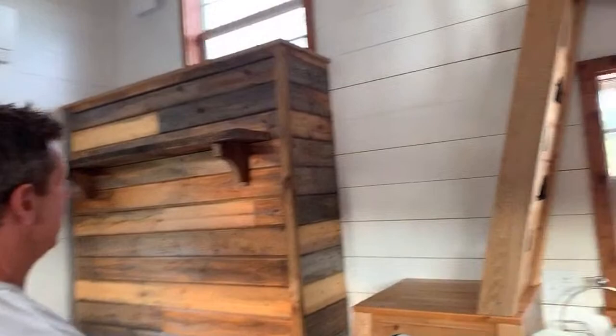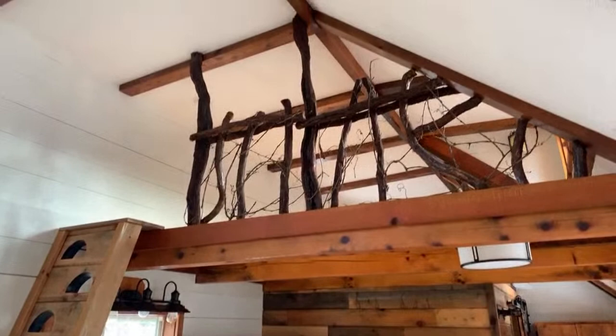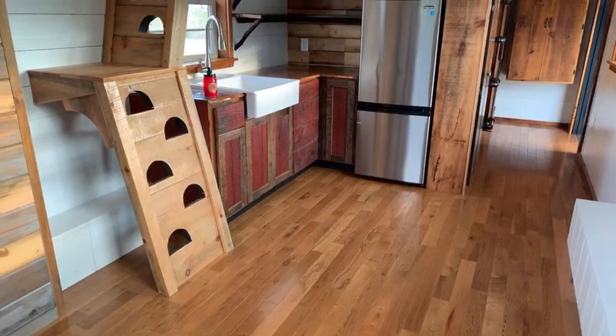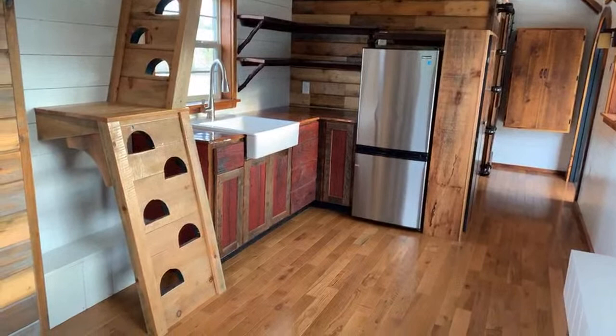And then right here. Isn't that beautiful? That was the first time ever on the stairs. She loved them because they reminded her of a rock wall. Look how pretty with the fridge and everything in it.